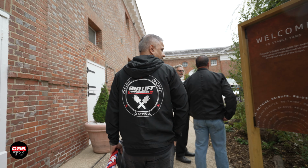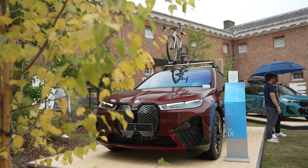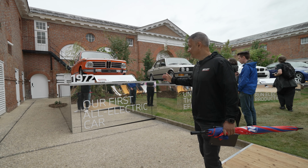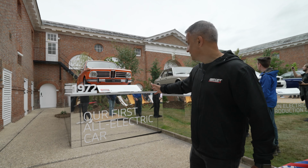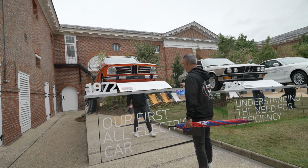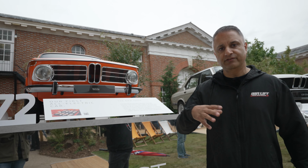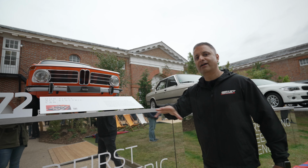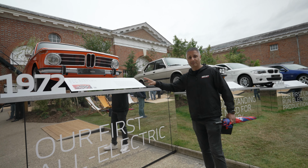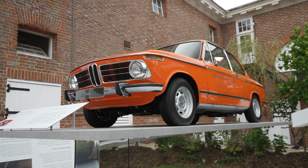So guys, we're in BMW stable yard, which is full of electric cars, and it goes back to, you won't believe it, 1972. The first BMW electric car, 1602E, and according to the blurb here, it was introduced at the Munich Olympic Games to shuttle VIPs and celebs around the Olympic Stadium and so on. So yeah, 51 years ago, BMW already were thinking about the future electric cars.